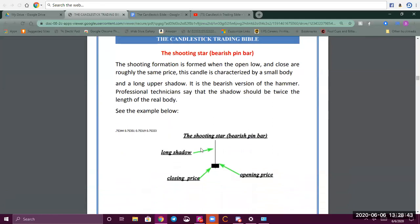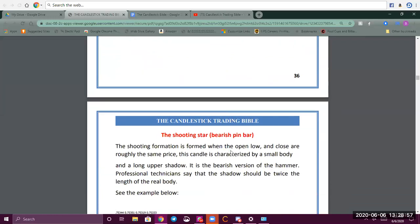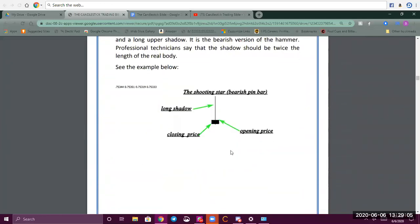The shooting star. The shooting star formation is formed when the open, low, and close are roughly the same price. This candle is characterized by a small body. You see what I mean by we should draw these candlesticks out, because look how confused you can get. We have morning star, evening star, now we have a shooting star, and then this is called a hammer. And this, yes, but the wick is longer.